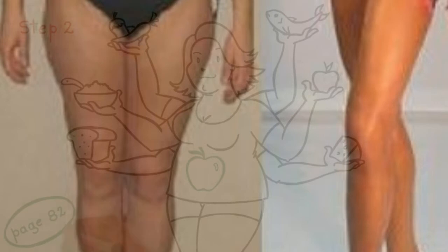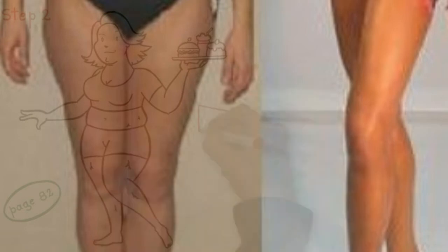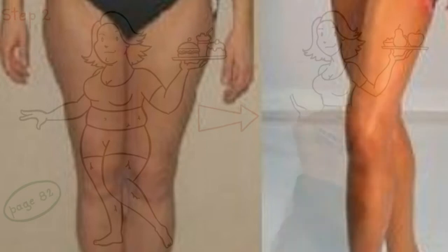All right, then on page 82, we'll take you by the hand and show you what you should be eating, and more importantly, what you should not be eating. You'll be shocked to learn which foods are actually piling on the cellulite by the pound. Yeah, and simply eliminating these foods can do wonders for your appearance.